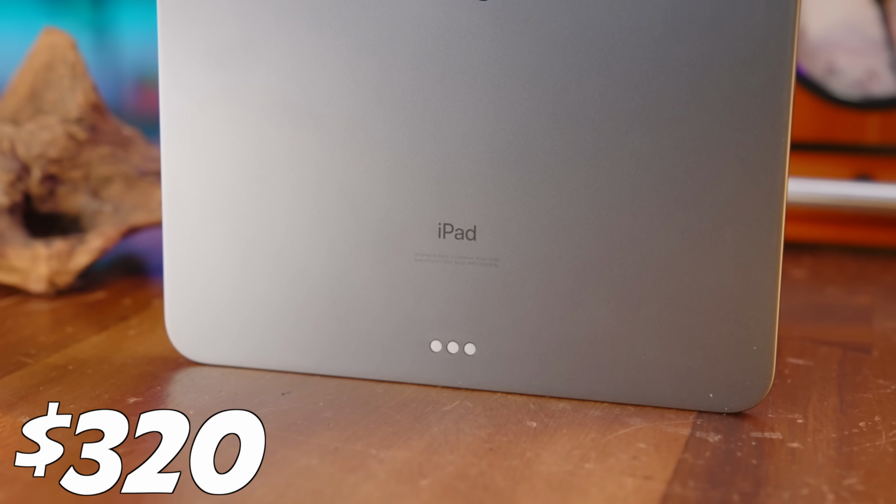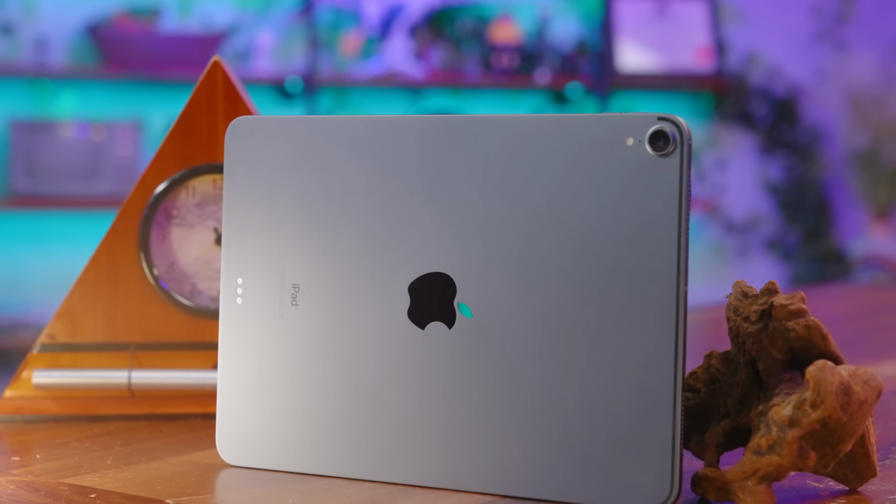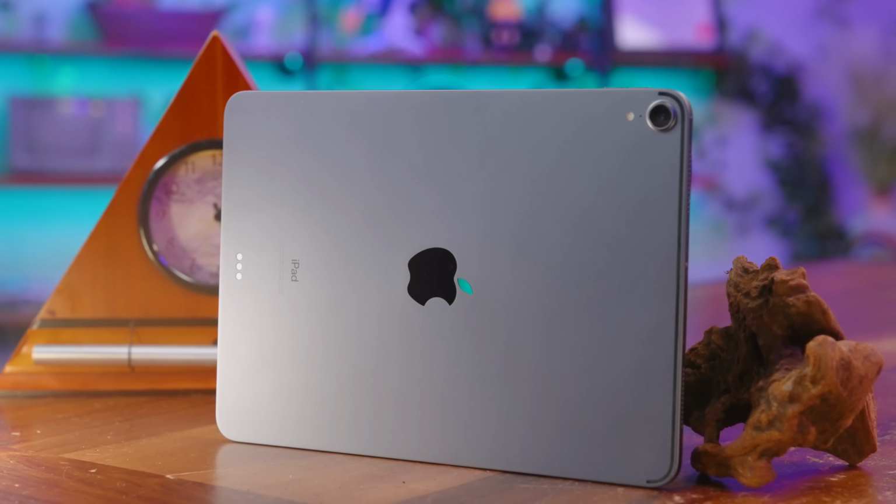$320. That doesn't feel crazy to me. I would say that it is slightly above average in terms of pricing. What I'm seeing on eBay and stuff like that averages at about 300. Oh, that's actually a good chunk more then. It's not bad. It's not a terrible device, but I think we probably paid like $50 too much for this one.